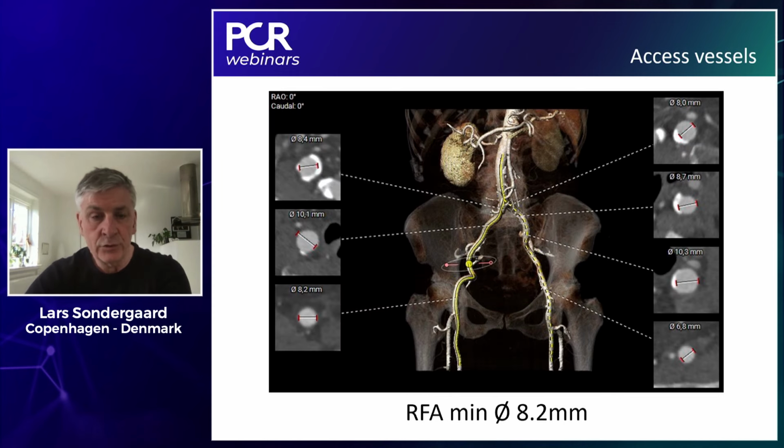And then finally, of course, it was important to see that she was suitable for a transfemoral approach in case of TAVI. And you can see here, not very tortuous access vessel, not a lot of calcium, and good caliber on the right side, the minimum diameter was 8.2 millimeters. So maybe we can discuss this case here.